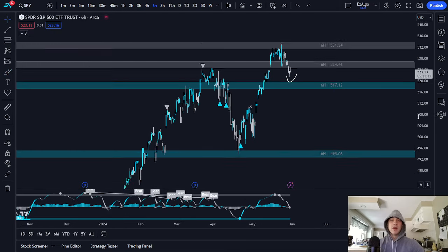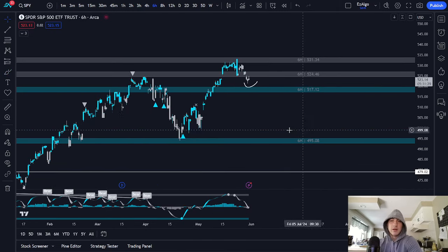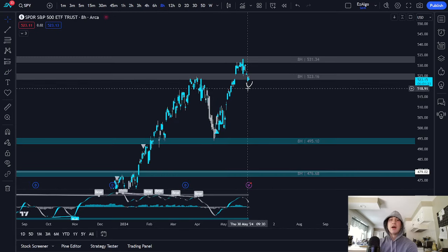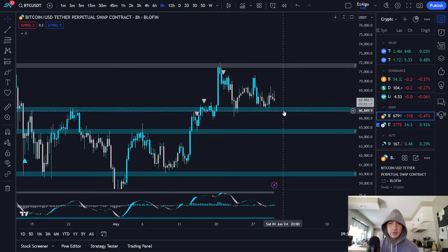If you're bullish on crypto, you want to see stocks hold here. You really want to see stocks hold here. So we'll see what happens with that. Just something to keep an eye on. Risk on trades heading into the weekend. I don't personally trade weekends unless I see a really good setup. But those are the levels I'm looking at.